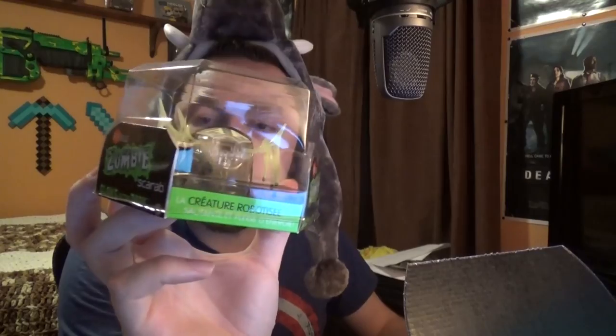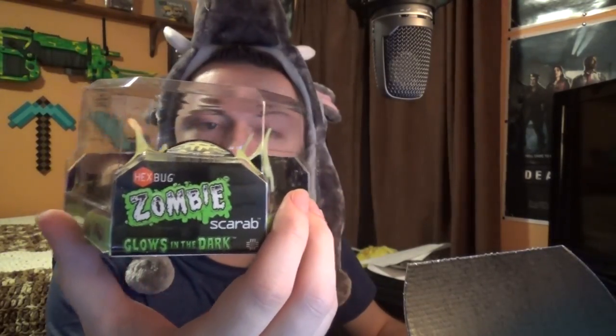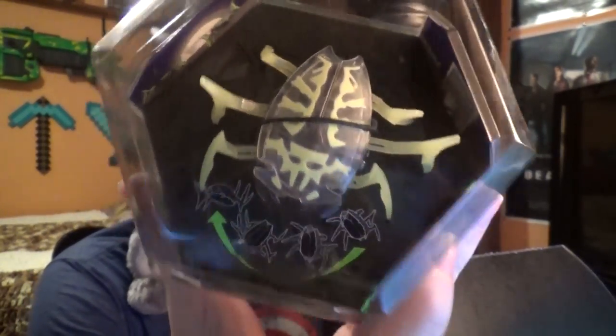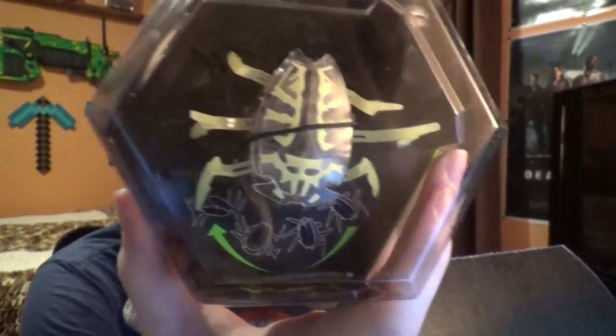This is a Hexbug zombie. It glows in the dark, and I believe it has a button on it that makes it move. And that is pretty cool looking. I think there was one like this. I don't know if it's made by the same company that was in another loot crate.